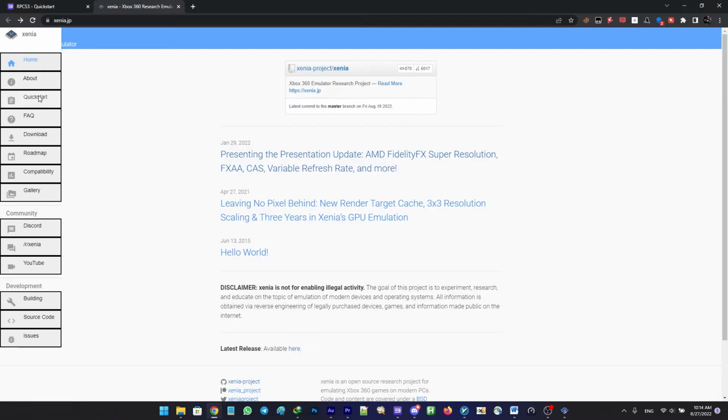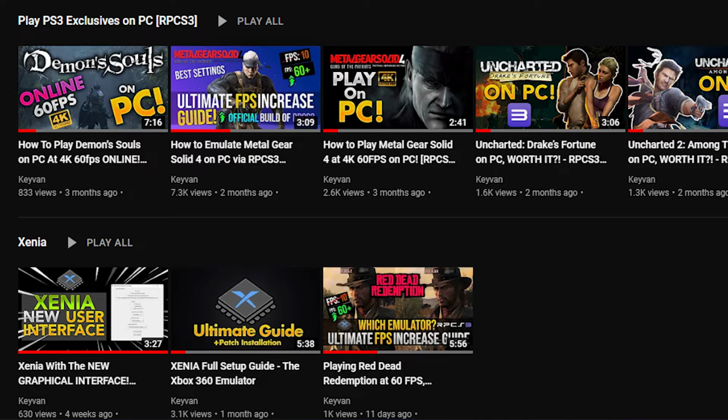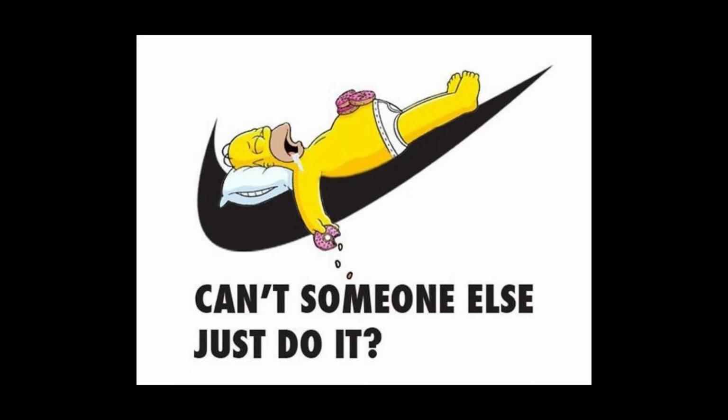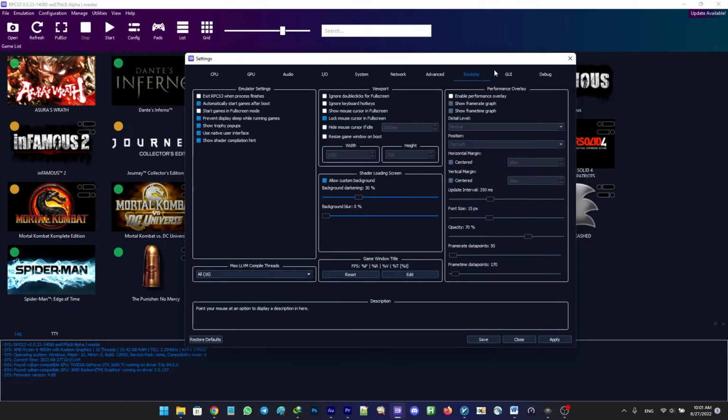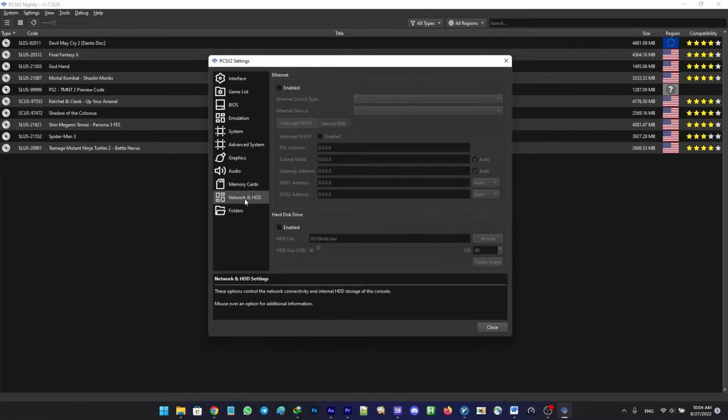The user with no experience can only figure that out by reading the quick start guide and game patch repository, or maybe by watching a YouTube tutorial. But most users don't do any of that. That's the main reason programs have a graphical user interface, which makes users less confused.